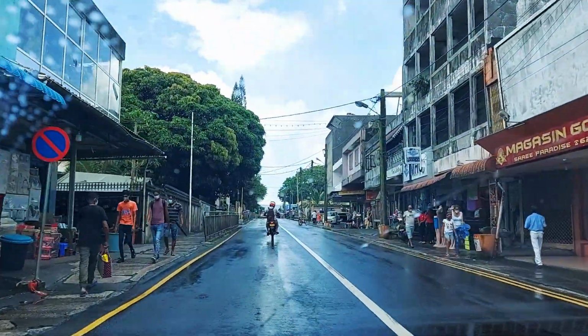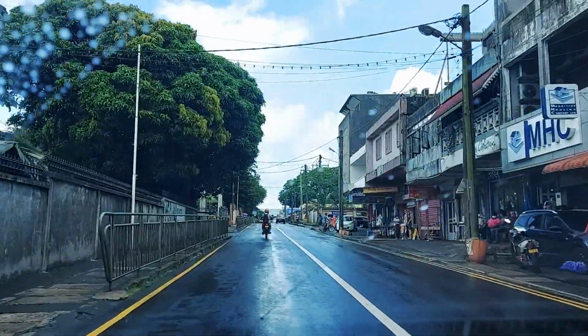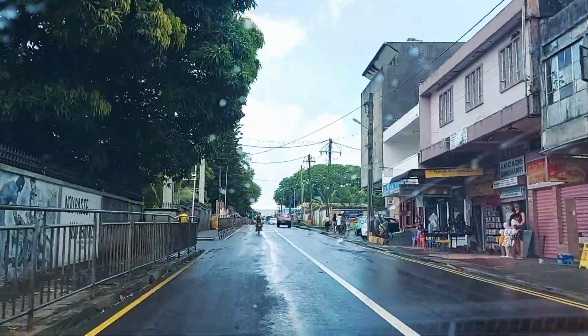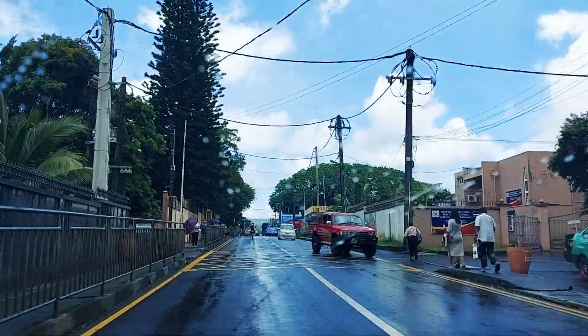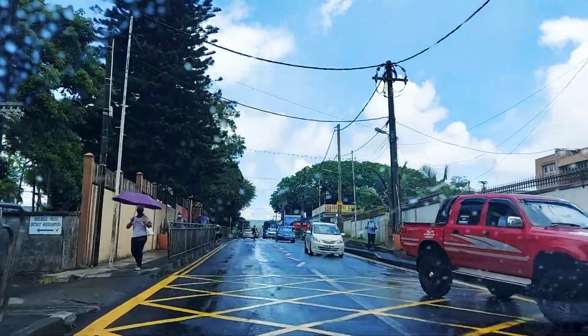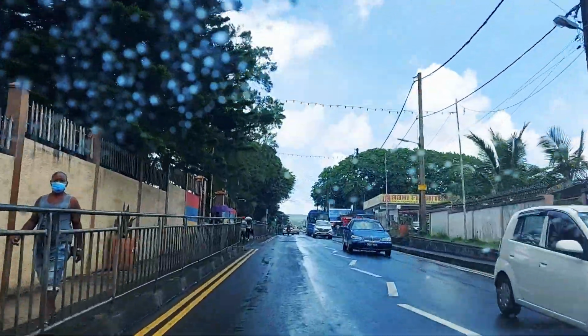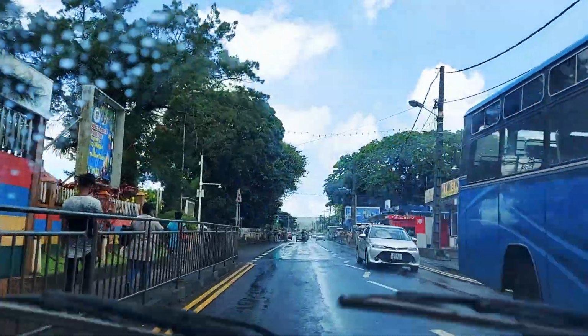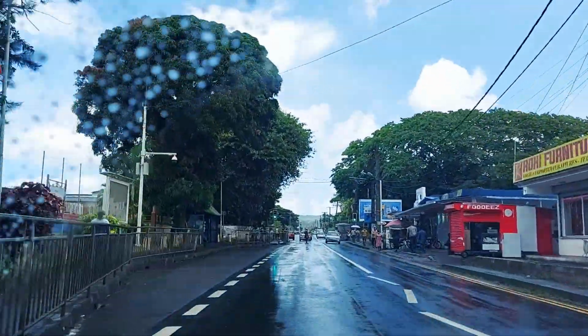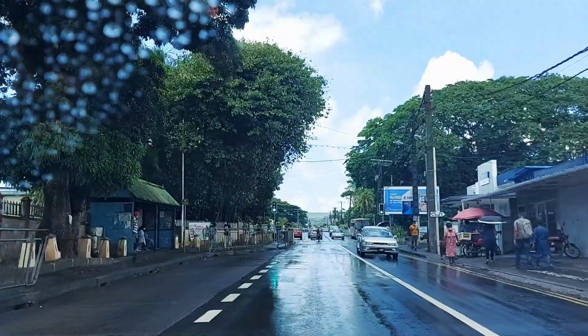Surprisingly, you do see everyone walking around with umbrellas. Yes, because it probably rains a lot. Ministry of Education. I think we have definitely passed our diagonal road. The police station. If we are at the police station, that means we've definitely passed our road. We're going to have to turn around and go back. But in the meantime, we'll take you through this little drive through Rose Belle. Rose Belle.